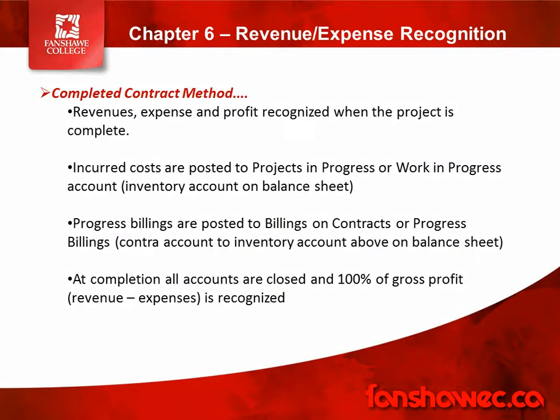But let's talk about completed contract. Like I said, revenues and expenses and profit are only recognized when the project is 100% complete. So what we have to talk about now is, what do I do with all those revenues and what do I do with all those expenses for the first couple of years or the first year while I'm working on this project before I can recognize it on my income statement, right?